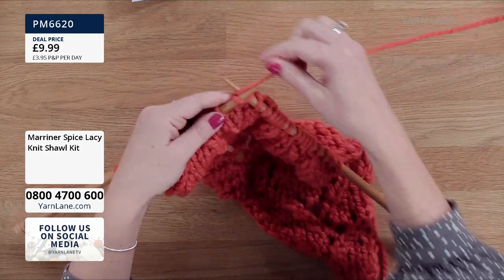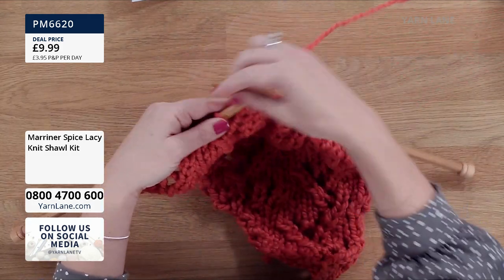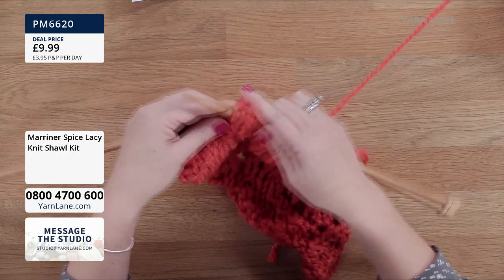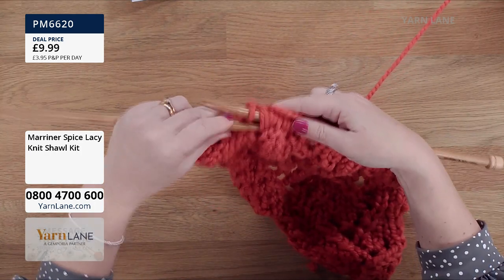Knit two. Or maybe two more times. Knit two together. Yarn forward. Knit one. Yarn forward. Slip one. Knit one. Pass the slip stitch over.